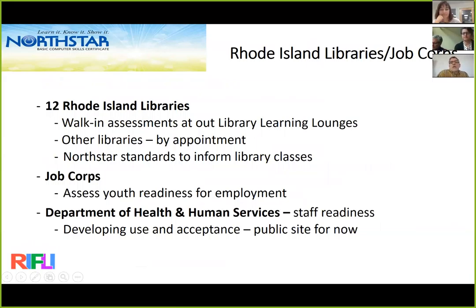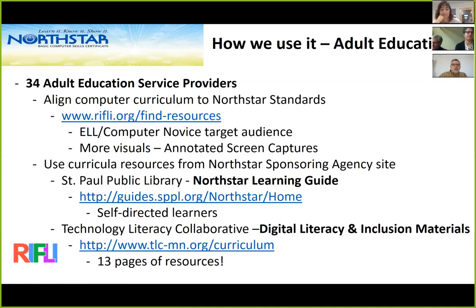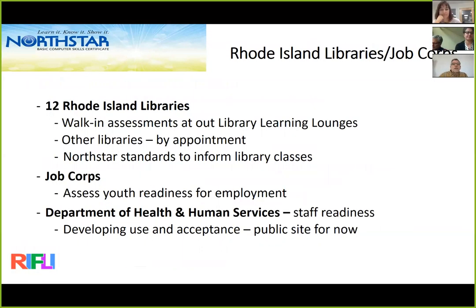So with Rhode Island Libraries, I think I skipped a slide. Oh no, so that's adult education. We're also using North Star right now in 12 different Rhode Island libraries. As with adult ed, we have about 34 libraries in Rhode Island. There seems to be 34 of everything in Rhode Island. And at the libraries, we have walk-in assessments at, there's a typo there, at our library learning lounges. And the learning lounges are places where any adult can come in for any academic or employment need. And we also offer proctored North Star assessments in the learning lounges. Other libraries offer the assessments by appointment.